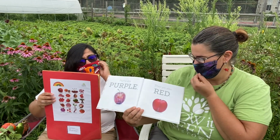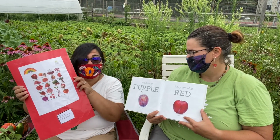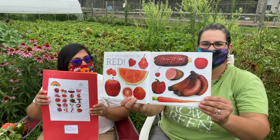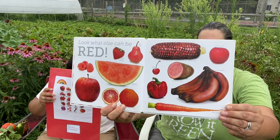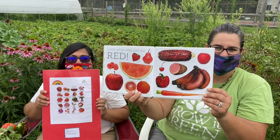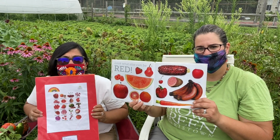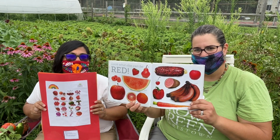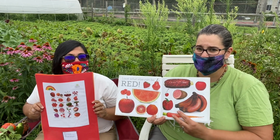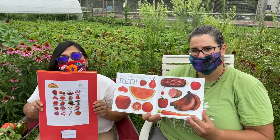Plums can be purple, but they can also be red. Las ciruelas pueden ser moradas, pero también pueden ser rojas. Look what else can be red. Mira todo lo que puede ser rojo. So many red fruits and vegetables. I see red watermelon, red bananas, red carrots. Wow, mira la sandía roja, hasta los bananos rojos y zanahorias rojas. When I eat red foods, I know I'm helping my heart as well as many other parts of my body. Cuando comemos comidas rojas, ayudamos a nuestro corazón y muchas otras partes de nuestro cuerpo.